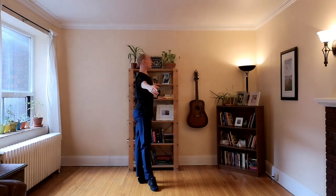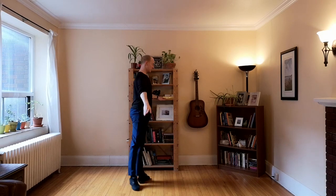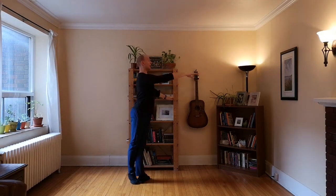Tendu side, but close front. Up, close back. Up, close front. Up, close back. Tendu, and close. Double check you have the space. Grand battement, and close. Grand battement, and close.